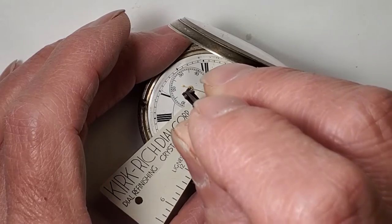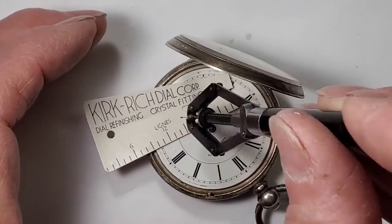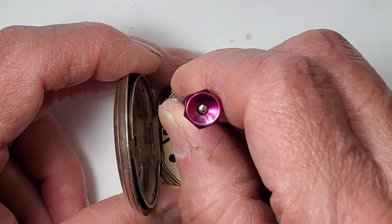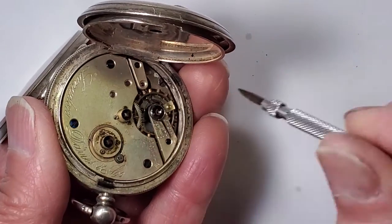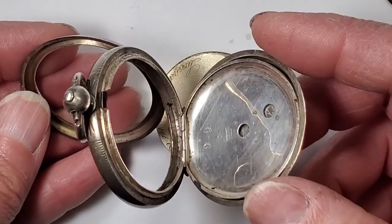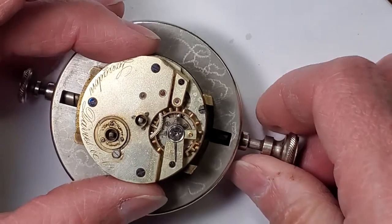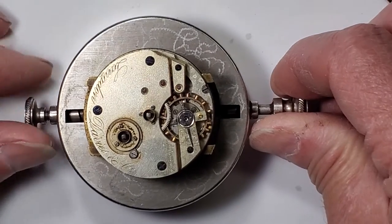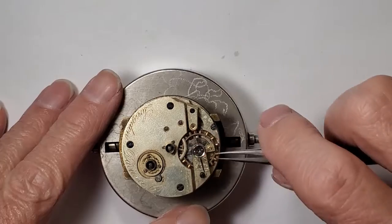Get these hands off. Second hand. The case screw, and the movement will drop out. Inside of this case is filthy. Needs a good cleaning. Secure it in the movement holder. I'll remove the balance assembly first so it doesn't get damaged.